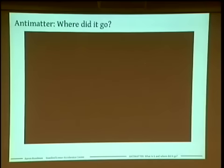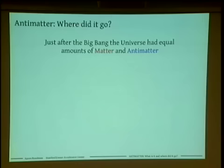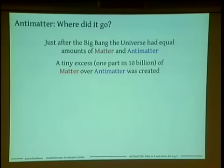So to review, just after the Big Bang, the universe had to have, we have very good reasons for thinking, equal parts of matter and antimatter. Then, somehow, a tiny excess of matter of the size one part in 10 billion was created.